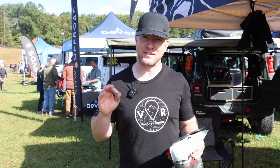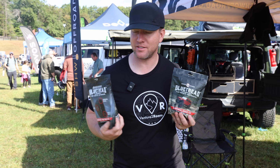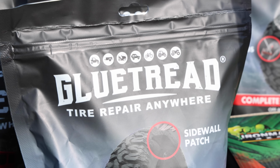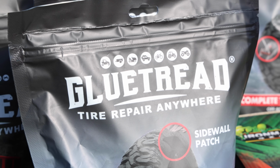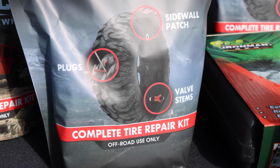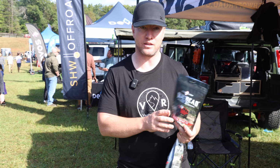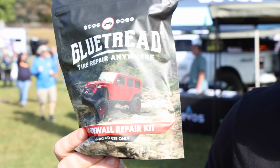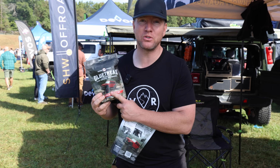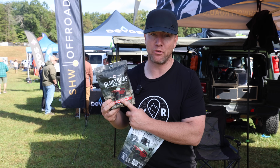I've been here at Expo East for 2 days now. And the thing that I found that I think is the coolest product is actually this, Glue Tread tire repair kits. These are not very expensive. They're super useful. This particular brand is kind of new to the market, at least new to me. You can get a complete tire repair kit, which is pretty cool, with really cool glue in there that helps get the hole patched. Or you can get a sidewall repair kit. I don't know about you, but most of the flat tires that I've seen come from the sidewall, not from a puncture that goes all the way through the tread.